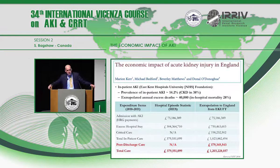And what they found here is that the prevalence of AKI was around 14% of all hospitalized patients, about 38% of those who had chronic kidney disease. They suggested that their in-hospital mortality was 28%. And when they extrapolated this to England, they found annually that this represented an increase of about 40,000 excess deaths. You can see the costs associated with, in particular, excess hospital stays attributable to AKI was the largest driver of costs at £750,000 per annum. Critical care, unplanned ICU admissions, again, a major expenditure. Total inpatient care, hugely expensive, attributable to AKI.